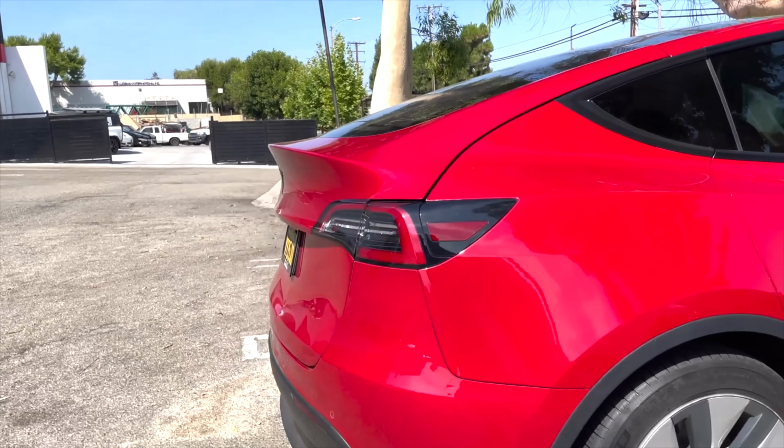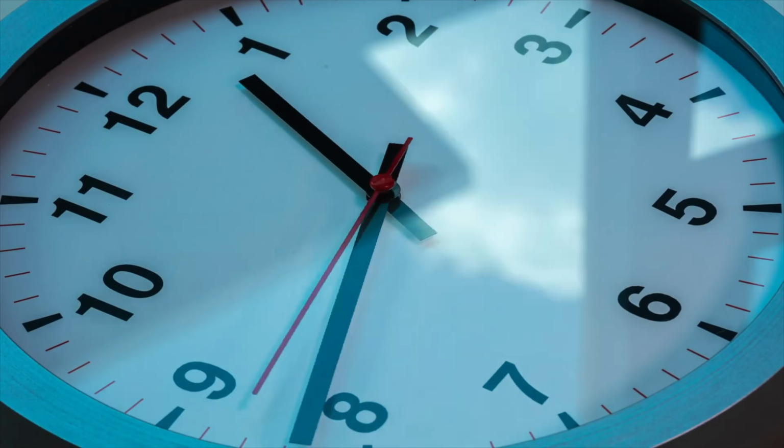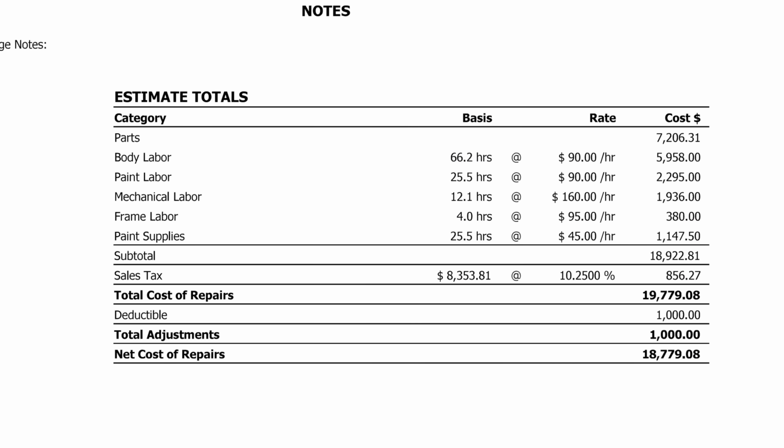I'll walk away with my car exactly as it was, but still, this always takes a lot of time, so I would love to not get in another car accident. There are a few lessons I've learned between my 2 Tesla accidents, so I'll summarize them here and hopefully they are helpful for you. For one, repair costs are high on Teslas.